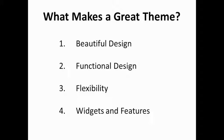What if you want to use some ready-made squeeze page templates? Well, it's got to be flexible enough to accomplish those things if that's what you need. And the last thing to look for is the unique widgets and features that come with each of them. You'll see a description with each theme of what comes with it, certain little extra things you can use like calendars, pop-ups, all kinds of things out there.